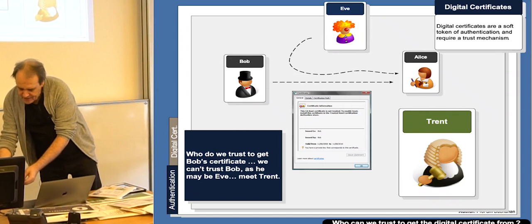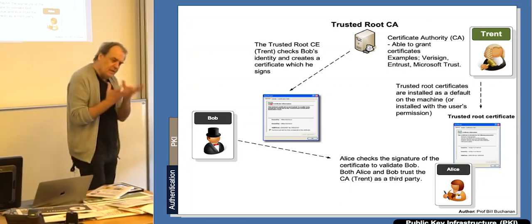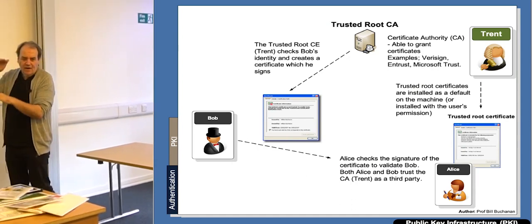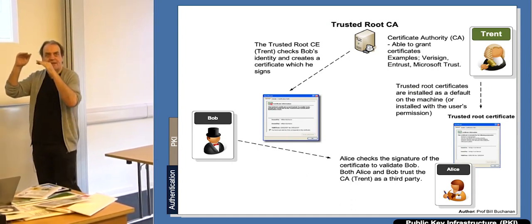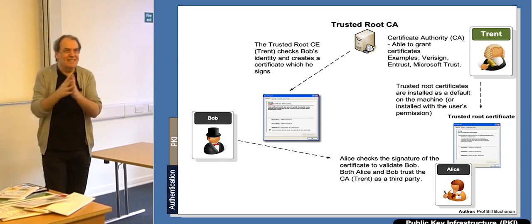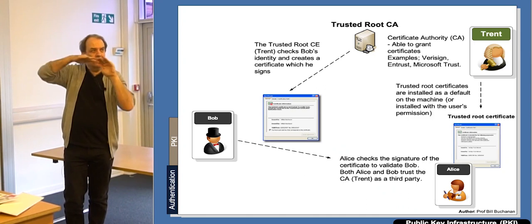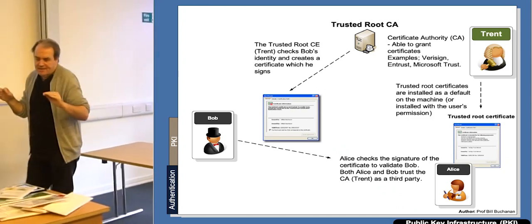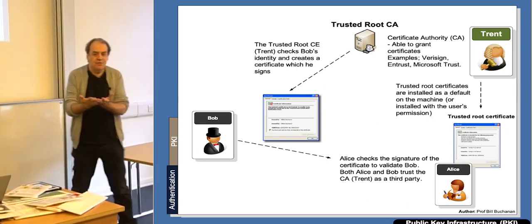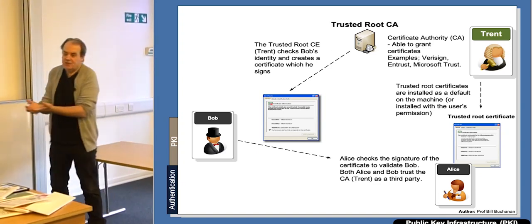Okay, so that's the basic mechanism that we have, and this is the structure of trust. This is the chain of how all this, the hierarchy of the internet, really works. At the very top, we have our trusted root CAs. They are the gods of the internet, and what they say goes. So we're in big trouble if they ever get hacked. So Bob goes to root CA and says, look, I want a certificate. He proves his identity to them, and they issue it.